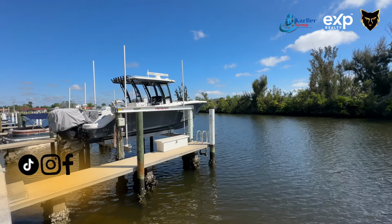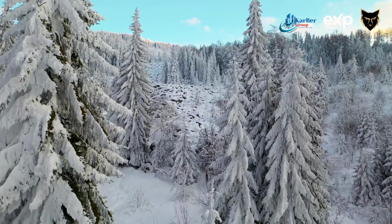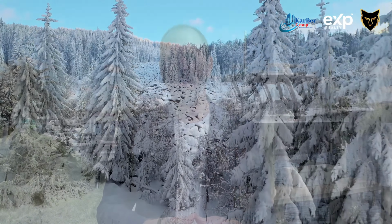Wow, what a great unit. Where else are you going to find a condo like this on a golf access canal with this 14,000 pound boat lift right behind me on a deeded dock? What an amazing opportunity. If you're getting tired of those winters up north and you're ready to set sail here in the Gulf of Mexico, this is a great opportunity for you.